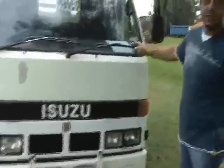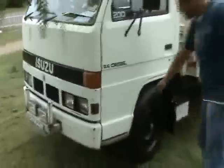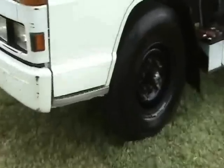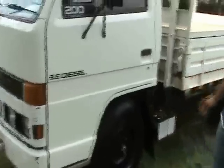Vehicle's got Queensland Rego. We'll be selling it as is with Queensland Rego. For all New South Wales buyers, we'll be supplying a blue slip. Tyres are reasonably new. See some minor scratches on the doors, nothing major.